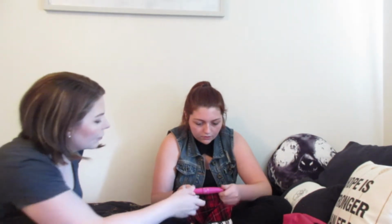Okay, this is mascara. So this is a CoverGirl. I haven't used it very much, but I think it works pretty well. I think it's brown. Is it Lash Launcher? Full Lash Bloom. Okay, Full Lash Bloom. This BB cream, I have no idea where this came from. No idea.